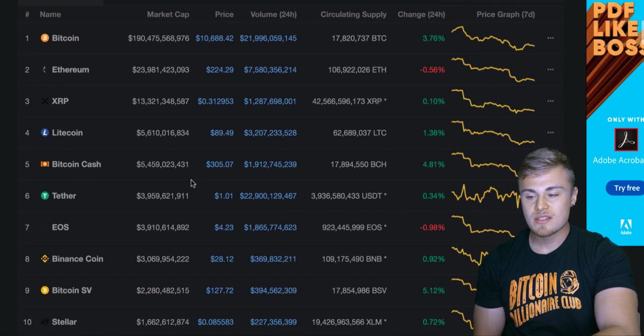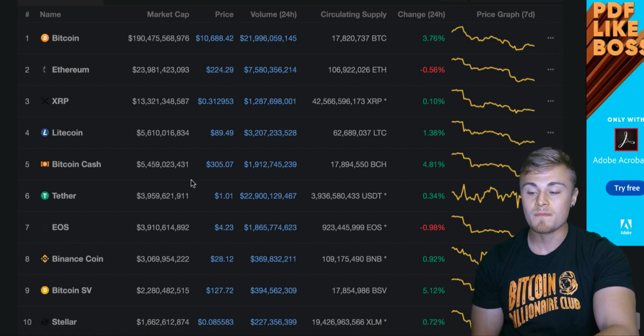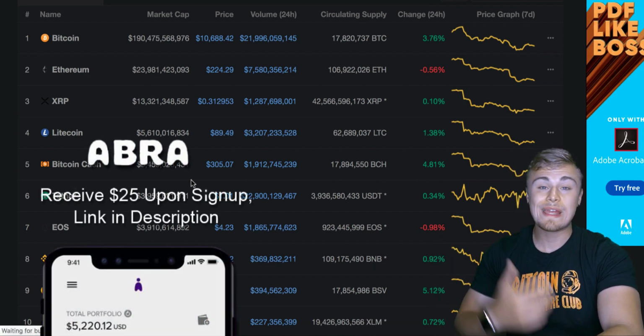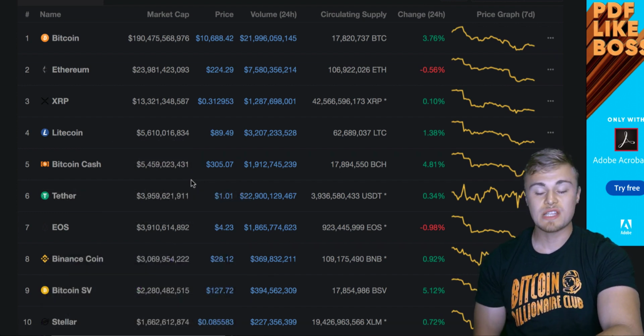So if I scroll down to the top 10 cryptocurrencies, you'll notice everything is in green except for Ethereum and EOS. Now, what's interesting to me is the fact that we are starting to slowly consolidate up. The bottom potentially was in, and now we're starting to see prices start to swing to the upside as volume moves back into the exchanges and these coins.